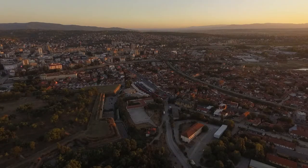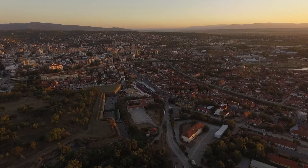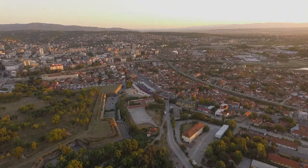Niš is the third largest city in Serbia and the administrative center of the Nišava district. It is one of the most important industrial centers in Serbia, a center of electronics industry, industry of mechanical engineering, textile and tobacco industry.